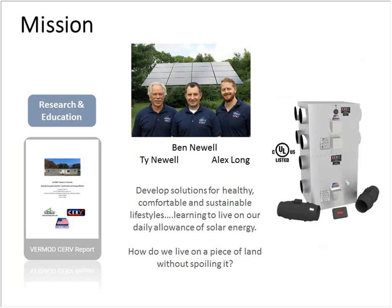I'm the old guy to the left or right, however you want to look at that picture, but Ben, who's in the middle, Ben Newell, is president of Build Equinox. Alex Long is a vice president and co-owner of Build Equinox, and then myself, Ty. We're standing in front of our 3.2 kilowatt 2-axis solar tracker that's part of the solar array at our Build Equinox facility in Urbana. And we also have a 5 kilowatt stationary array. And between the two, our 4,500 square foot Morton building is a Zero Plus building. As Brett mentioned, we're supplying information to Green Home Institute and looking forward to being named a Zero Plus building, and hope that this will be a good example for others, that both where we live and where we work, we can live on our daily allowance of solar energy.